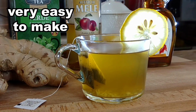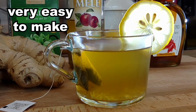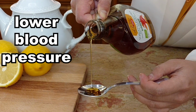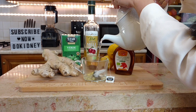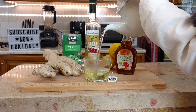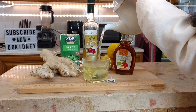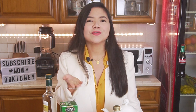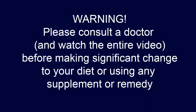It's very easy to make, yet it will help fight high blood sugar levels, protect the kidneys from high blood pressure, and help boost your immune system. And this is a recipe you can make even right now with ingredients you can easily find at the supermarket or that maybe you already have in your pantry. No hard to find herbal remedies here, just the healthiest home remedies. Let's see how to make it.